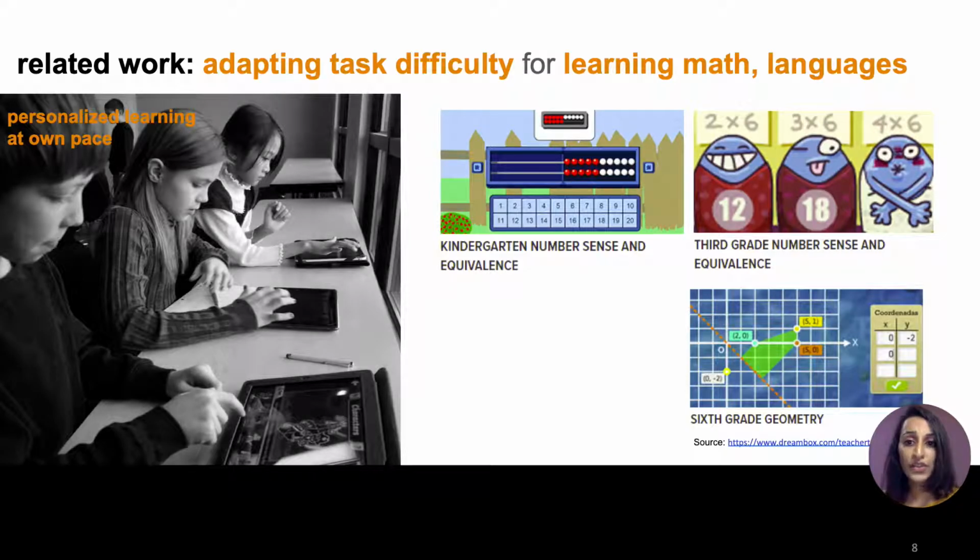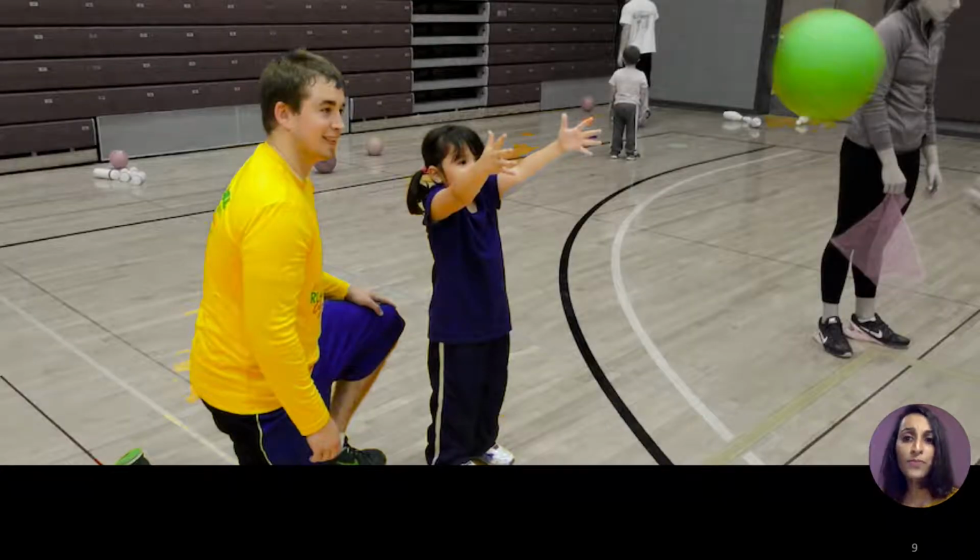This approach of adapting task difficulty is already widely used in online learning systems, for example, these tools for learning math, that change the difficulty of math problems based on learner's skill level, so that every learner can learn on their own pace. A key benefit of these tools is that they make personalized learning accessible to a broader audience. But what about making learning of motor skills personalized and accessible in the same way?